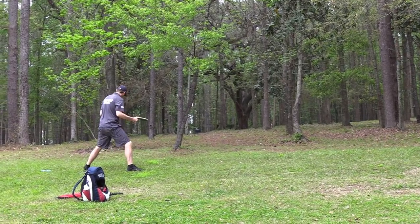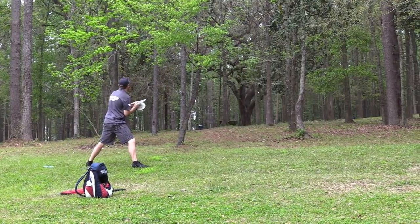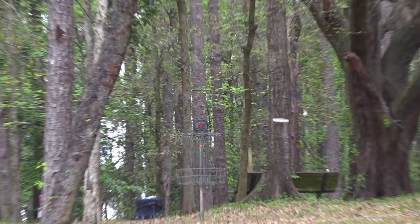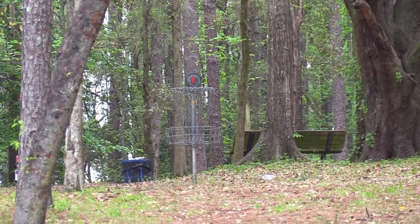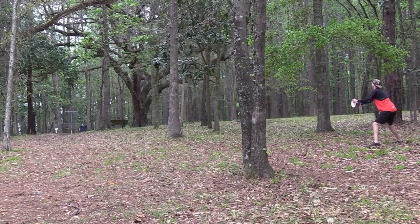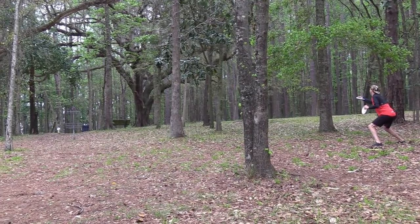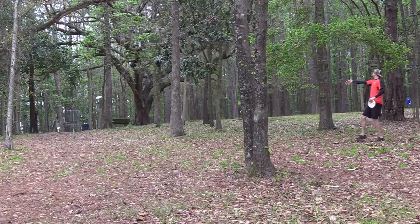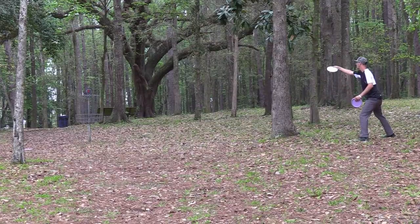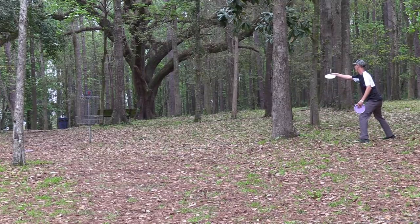Charlie throws a really nice upshot there, but catches a late tree. He'll still have a look at saving his par. I'm going to go with my soft Envy on a little forehand around the corner. Went a little bit deep, but I was pretty happy with that upshot. Matty O's got a long look. Oh man, so close. Good looking putt by Matty O.